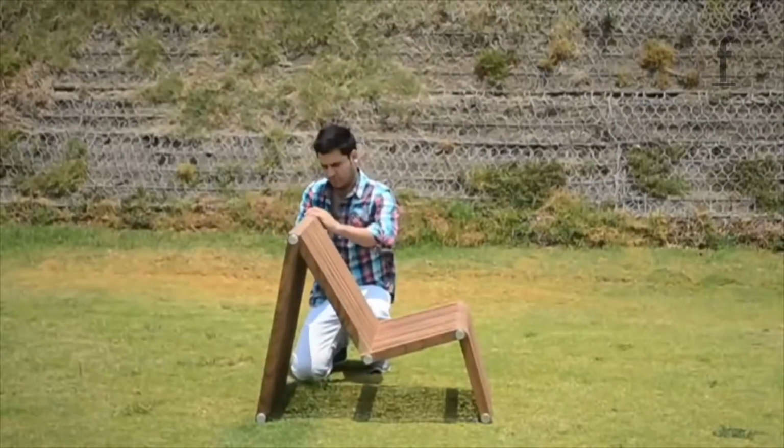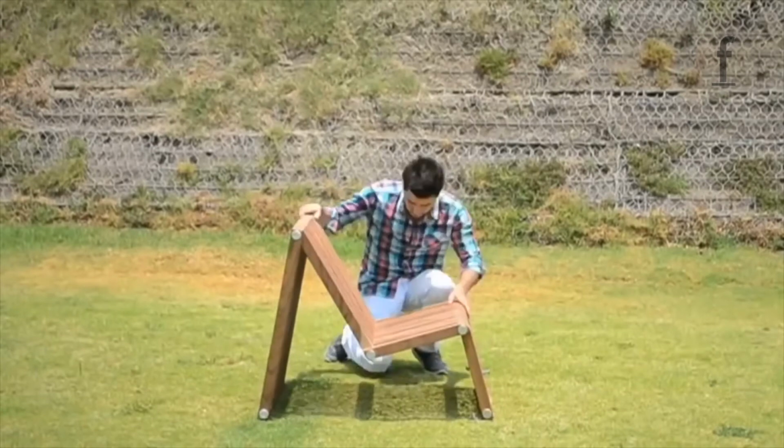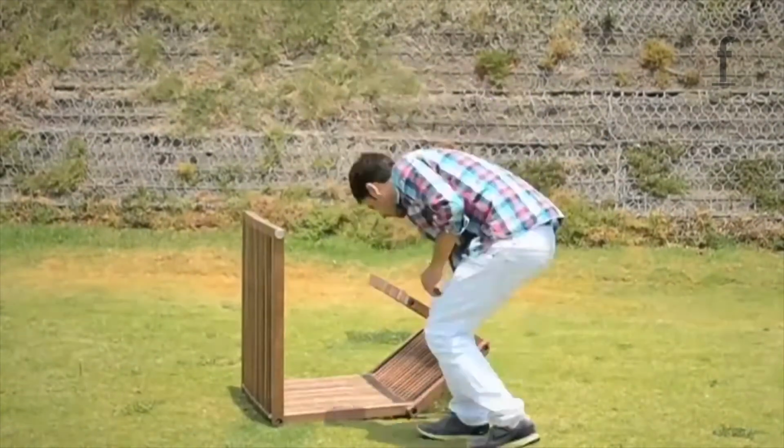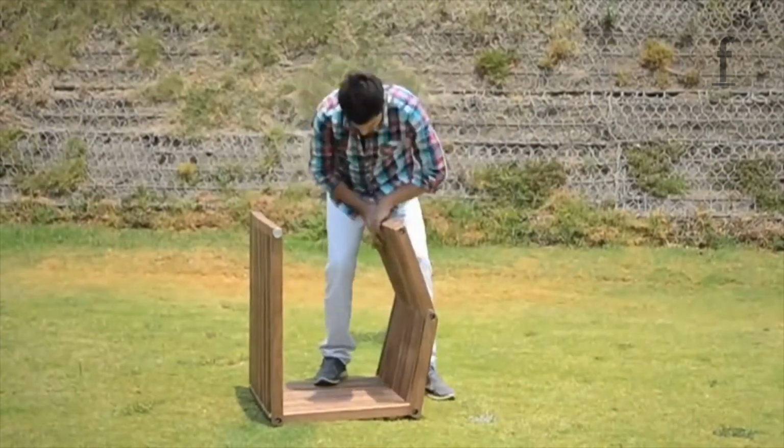With a few adjustments, you can change its shape. You can also play around with its modular pieces to create your own shape. And it'll certainly be a great conversational topic.